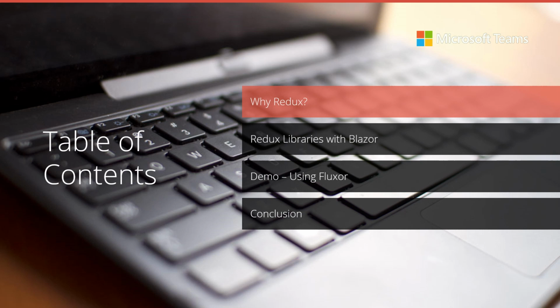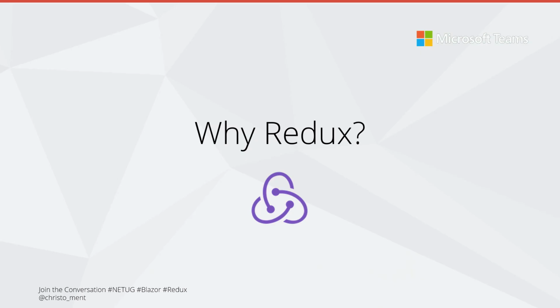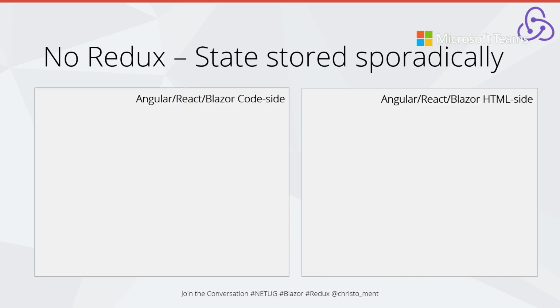So I will start off the talk by talking about why Redux and what is Redux basically. And then I'll continue on, showing a couple of nice Redux libraries in Blazor. And then I'll do a little demo of how to use Fluxor in Blazor. Finally, we will close the talk later on in the conclusion section. All right, so why Redux?